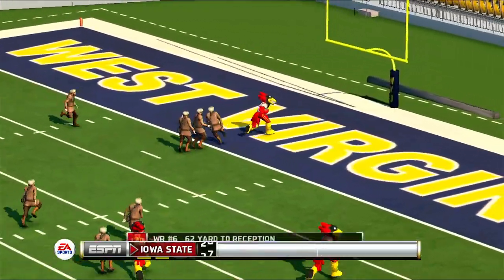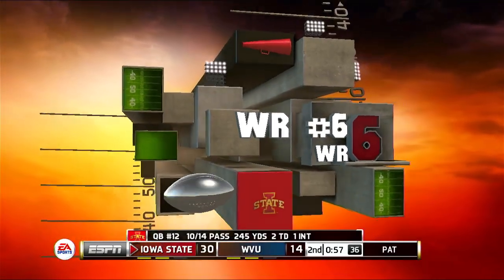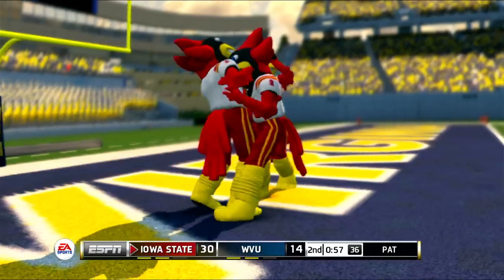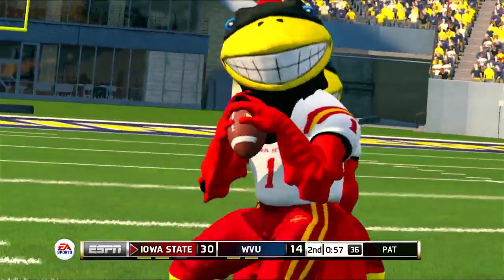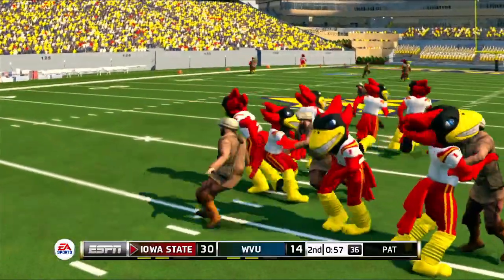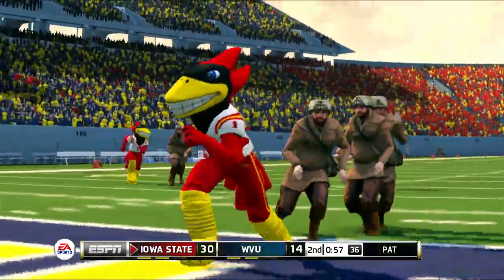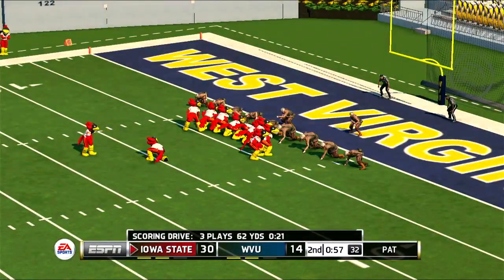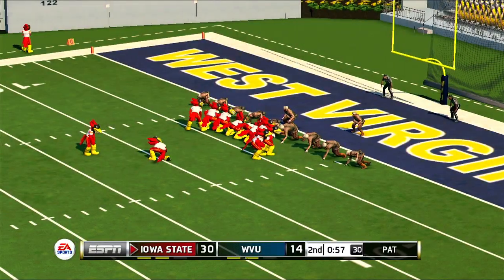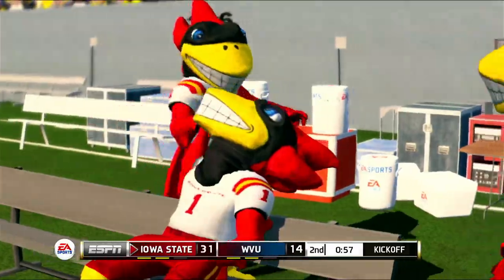Airing it out long. And he's got his receiver. It's the sophomore. The wide receiver flew down the field on that touchdown connection. Well, he has the speed to stretch the defense, and his hands are getting better every single game. And he adds the extra point.